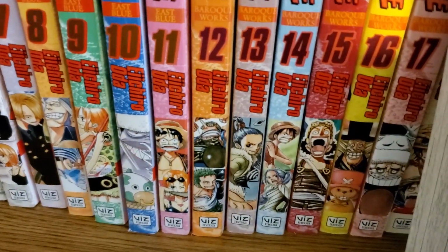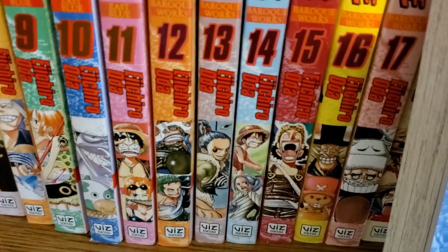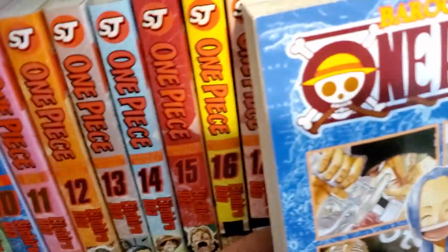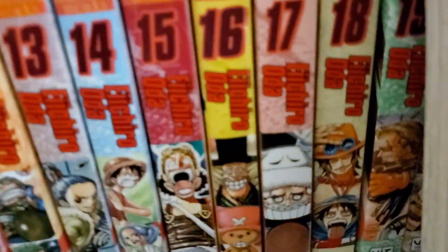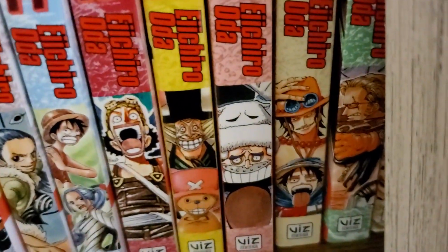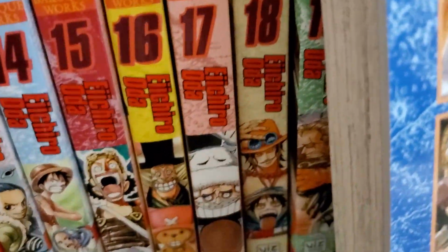So Baroque Works, that's where we meet Vivi for the first time, who's disguised. Vivi and Karoo. And we learn Chopper's backstory with the doctor, which is emotional. And we meet Wapol. It's the first time you're seeing Ace, Luffy's brother.